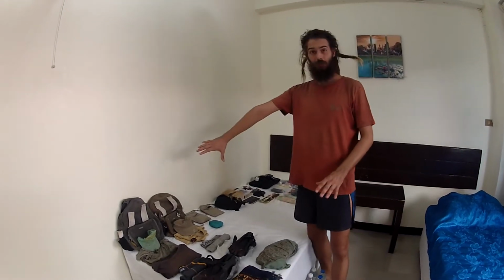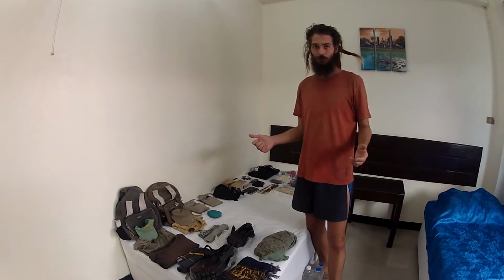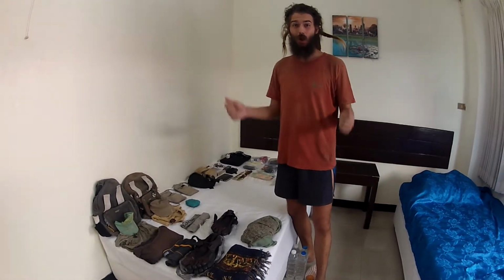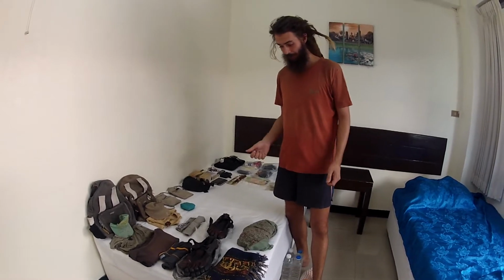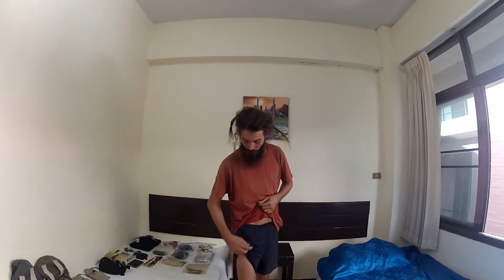Here's the clothing section. We travel in the tropics, so in the tropics you don't need much clothes at all. People carry way too much clothes. This is basically what I got on me right now, just like running shorts, sports kind of shorts, and a t-shirt. Matt's got the same thing going on there. Very similar. So we got basically just a t-shirt and shorts.